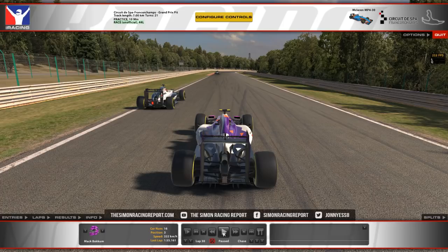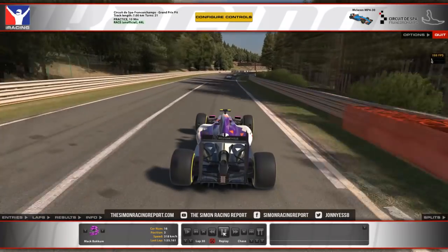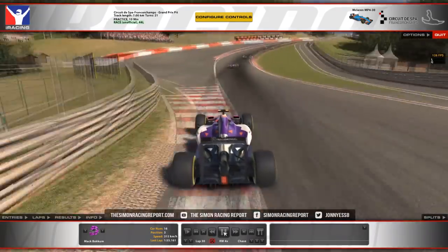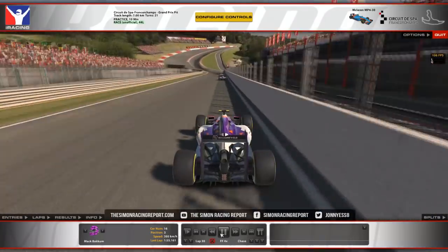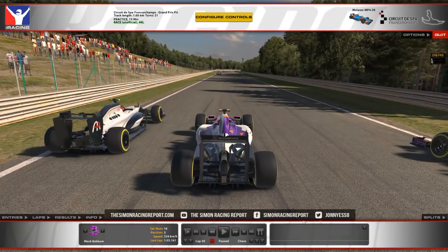So just an interesting one I found, because people thought DeJong was backing off when the DRS zone starts. But I'm like, no, the detection point is actually on the run down to Eau Rouge, and DeJong's flat out. So I don't really think DeJong intentionally helped his teammate here. But that's it. I don't know if you have anything else to say on that. Otherwise, we'll go to the next one.